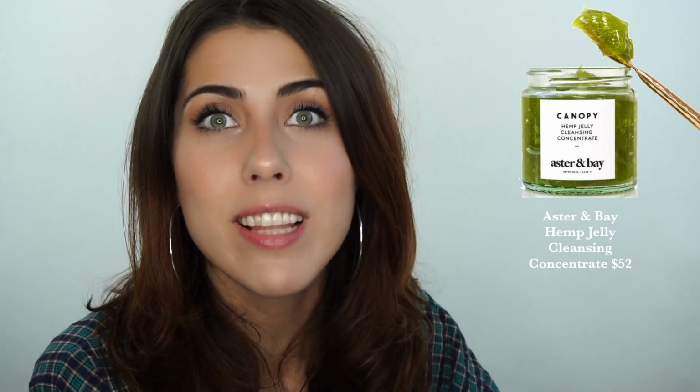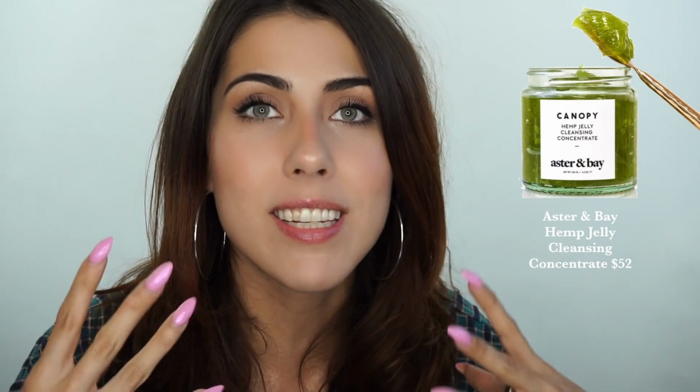So the texture of it, you'll see in the image, it is this more jelly looking product, but upon contact with the skin, it turns into more of an oil. It breaks down all of the makeup, removes all of the impurities, and then you splash a little bit of water and it gets nice and milky, allowing you to kind of work it into the skin and perform more like a cleanser. I love this stuff.